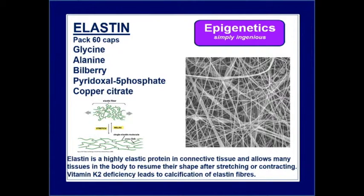So elastin is made from glycine, and alanine is the amino acid in there. Bilberry and other bioflavonoids are very important, P5P and copper. So elastin is a highly elastic tissue in connective tissues.